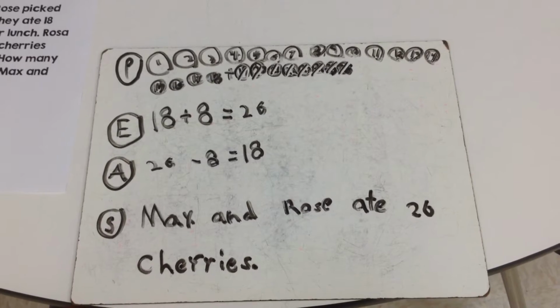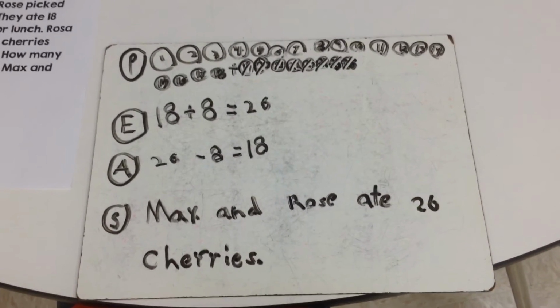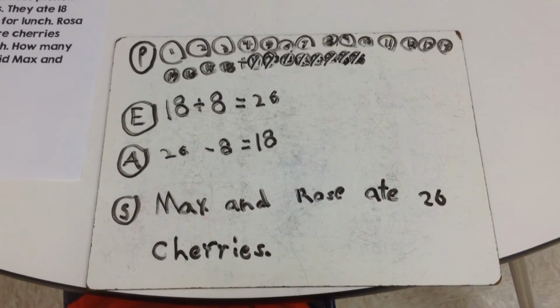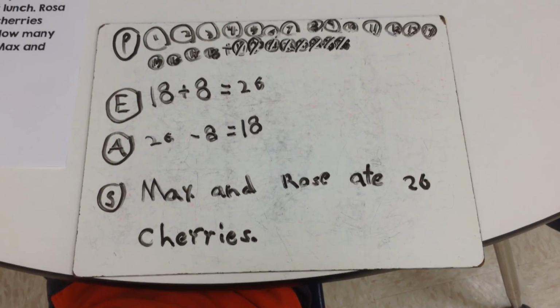Let's take a look again at what Ethan's got here. He has his picture. He started with 18. He added 8, and he got 26. His equation was 18 plus 8, which equals 26. He showed another way by taking his answer, 26, and taking away the same number that he added, which was 8, and he ended up getting 18. And then his sentence reflected the answer. Max and Rose ate 26 cherries. Great job, Ethan. Thank you.